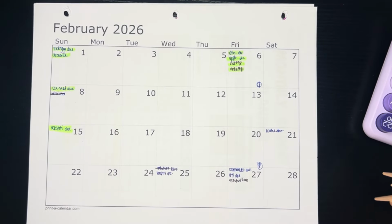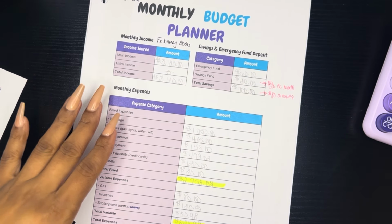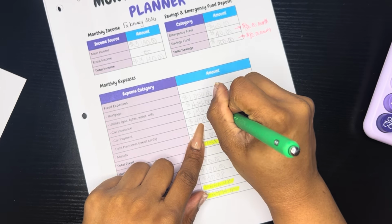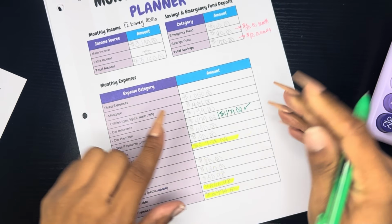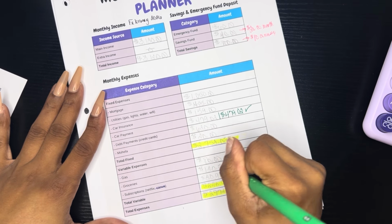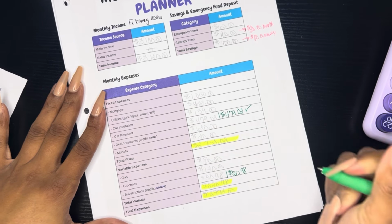So let's go to the next sheet. All right, so this is my monthly budget planner. So all I'm going to do here is indicate that I did pay my car note. So that is done. And that these subscriptions are done.